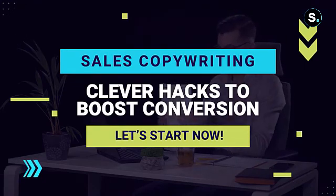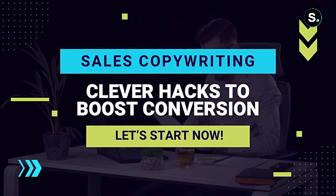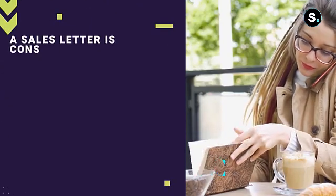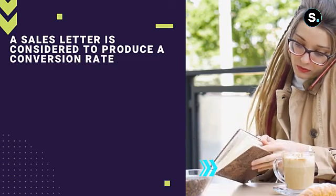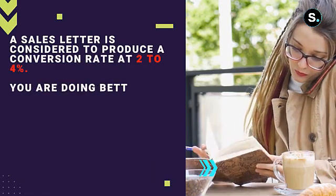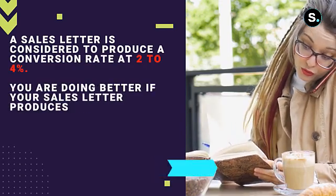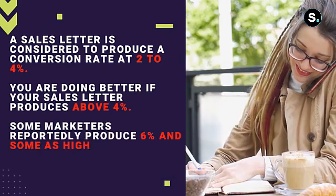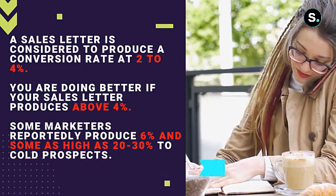Yes, I'm excited to share with you these clever hacks to boost your sales copywriting conversion rate. So let's start now. A sales letter is considered to produce a good, decent conversion rate at 2 to 4%. You are doing better if your sales letter produces about 4%. Some marketers reportedly produce 6%, and some as high as 20 to 30% to cold prospects.